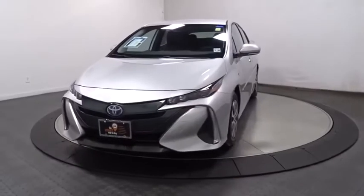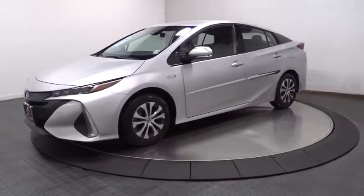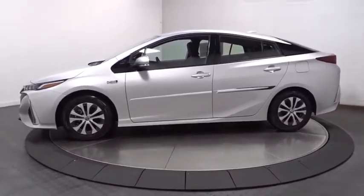Looking for the right vehicle? Check out the 2020 Toyota Prius Prime. The Toyota Prius Prime offers you all the efficiencies that you come to expect from an electric hybrid vehicle.